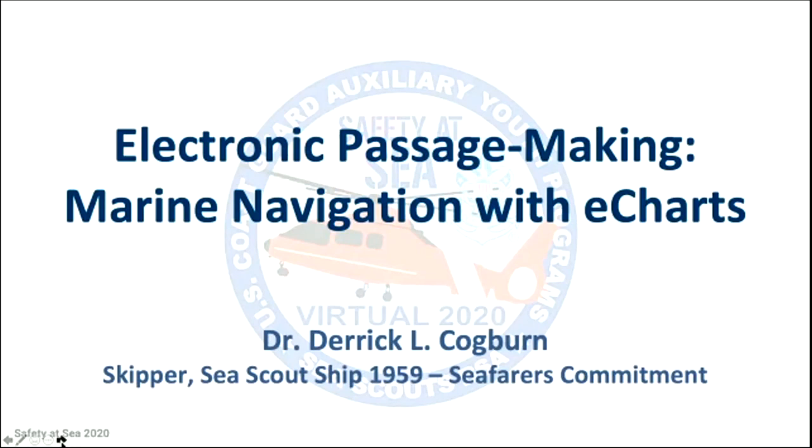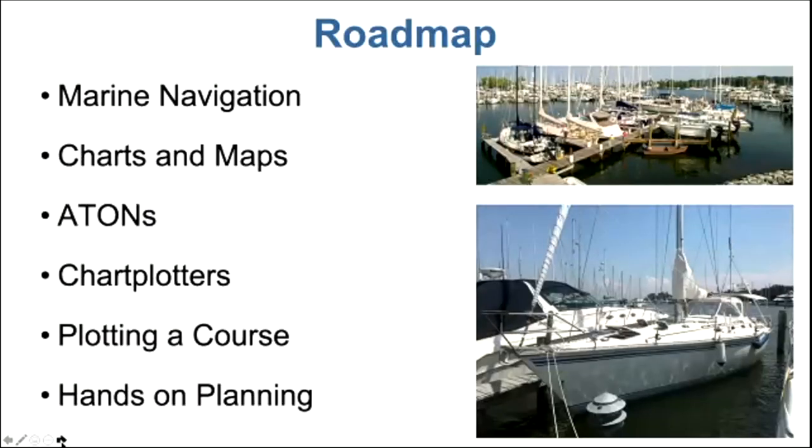Next slide, please. So there are four things that I want to highlight and then two others that I'd like to give us a little hands-on time. So the first is I want to talk about marine navigation. I'll also talk about charts and maps and help everybody understand the differences between the two and how they both play a role in our electronic passage making.